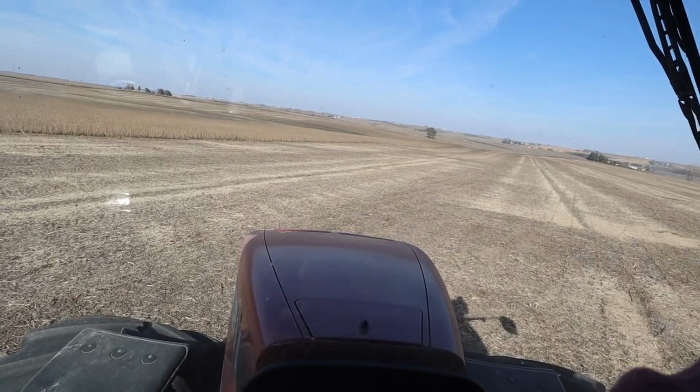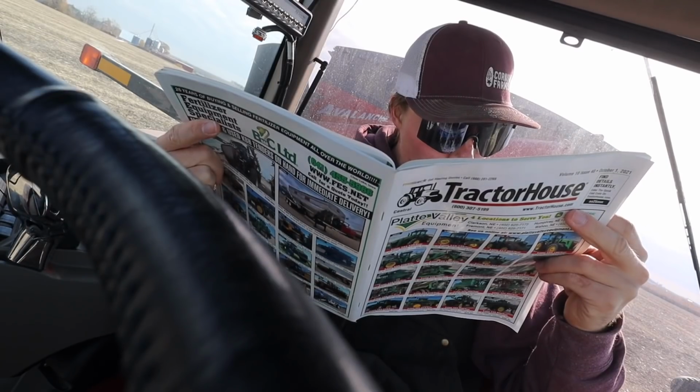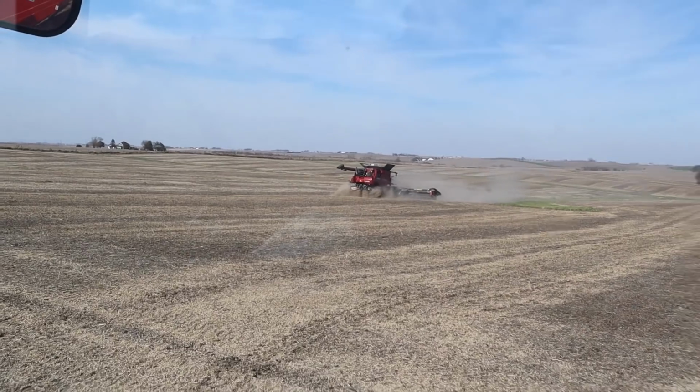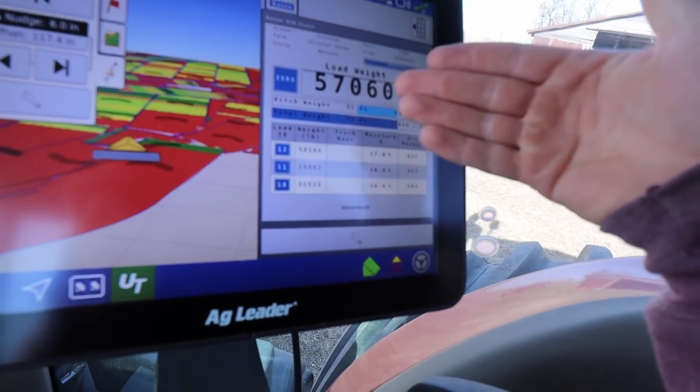You know, I might have been a little wrong on the 30 acres. There's probably like 10. And there we have it. Melvin's is done. I'm not quite sure how we got this so perfect, but we literally combined an exact semi-load.